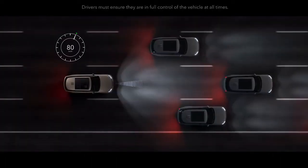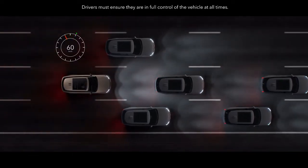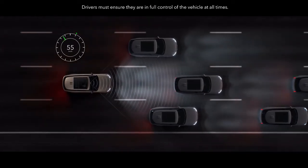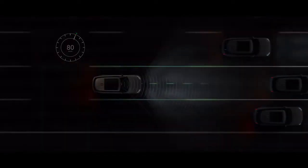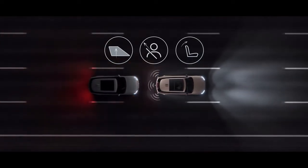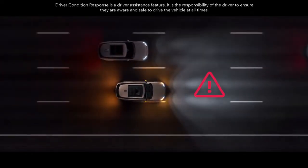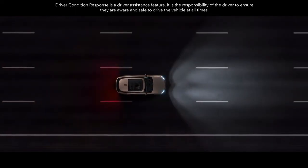Comfortable, effortless driving is supported by advanced driver assistance systems. Adaptive cruise control with steering assist helps maintain lane placement and is able to set a cruising speed that adapts to other vehicles. Occupant protection assist identifies any potential oncoming collision and prepares the cabin for any such occurrence with additional protection for occupants, while driver condition response warns the driver should they become unresponsive, and can even help bring the vehicle to a controlled stop.